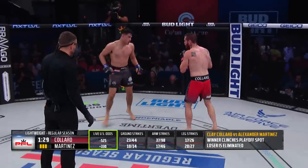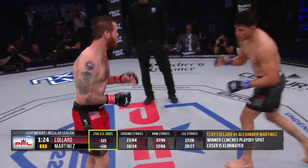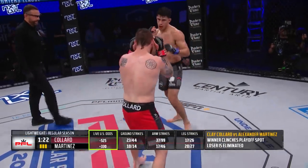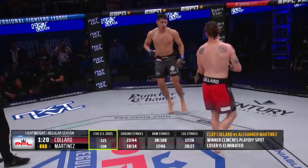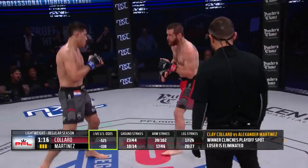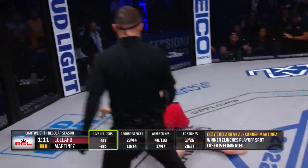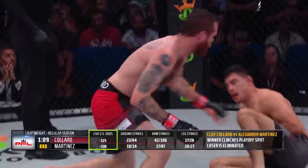90 seconds remain in the fight. Collard continues to press forward. Big right hand. More body work from Clay Collard. Breathing heavily now. Big right hand again from Collard. Lanced off the forehead. Back to the body. Collard with the kick now. Good sprawl by Clay Collard as Martinez shoots.